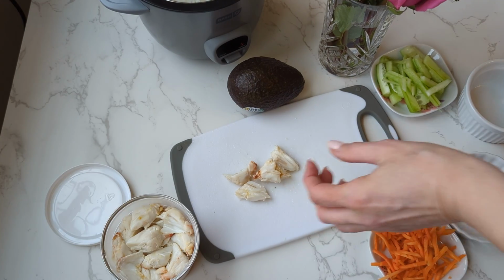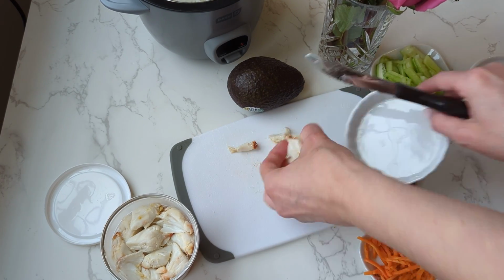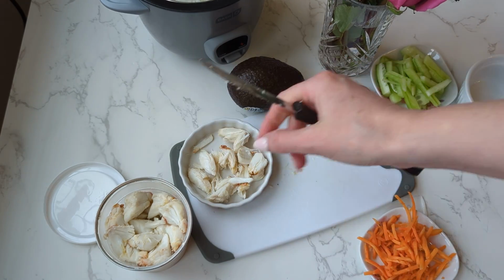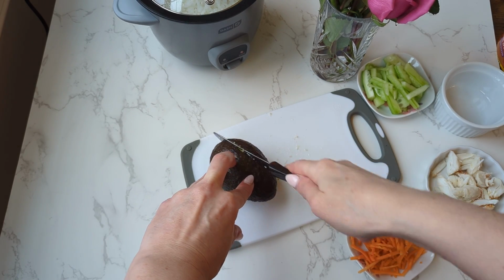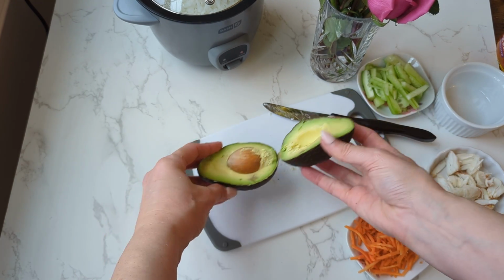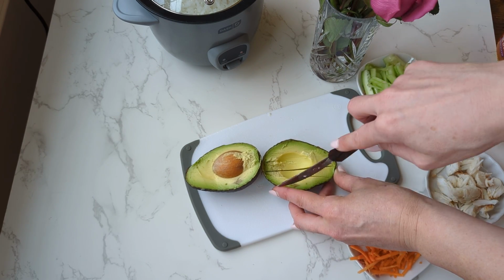I'm just chopping this up into really fine slices, and I have regrets that we paid so much for the crab meat. No, it was really, really good. And I got fresh avocado. The Count did such a good job. I said, get one squishy avocado and one firm avocado. And y'all, he did. This was the squishy avocado, and look how perfect it is. It is a perfect avocado.